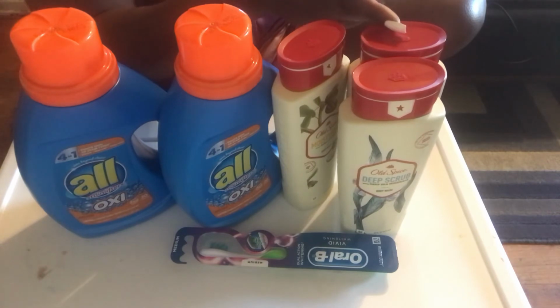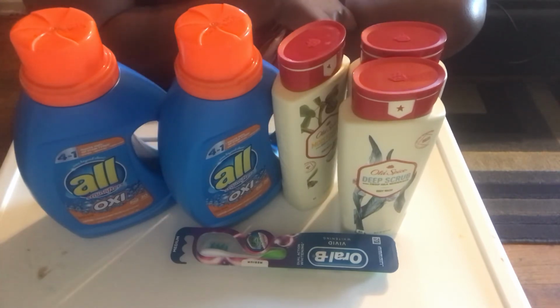I do believe you could do the deal more than once. Some people are doing it with the Old Spice deodorant. I personally just wanted to try the body wash for my husband. I'm sure he's going to love it.